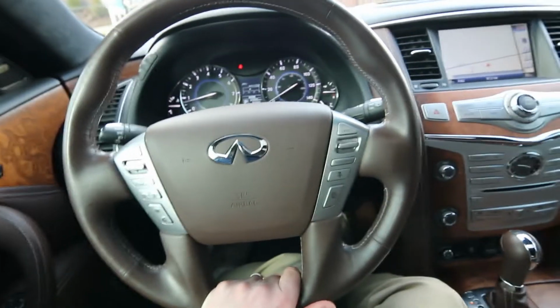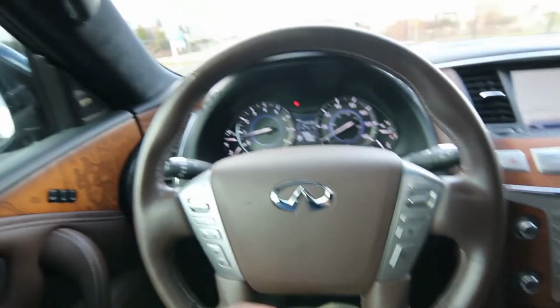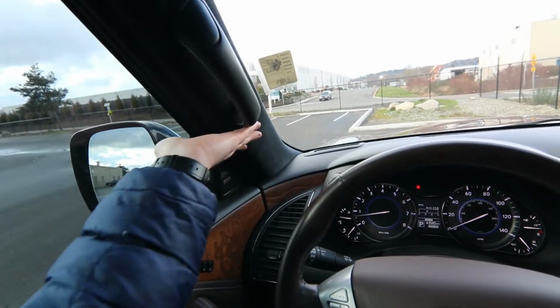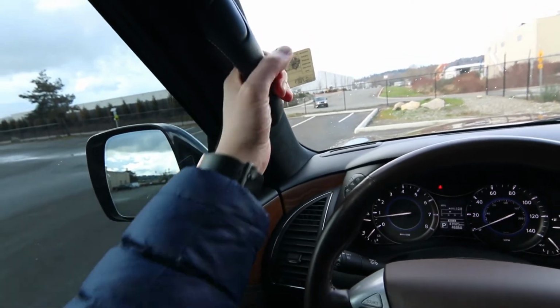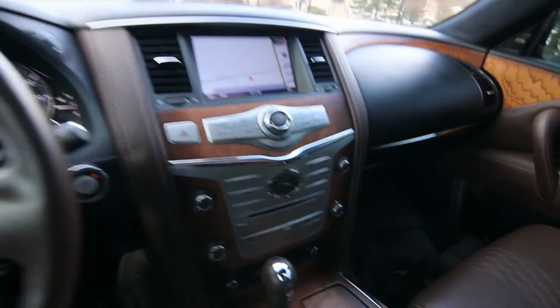And then on the outside, I'll show you some other things that make the QX80 Limited unique to the other ones. Then we have this beautiful Alcantara headliner. It's a suede cloth material, looks absolutely beautiful. A little bit extra leather and stitching on this handle right here. Little nice touches that you get with the Limited that you don't get with the lower QX80s.